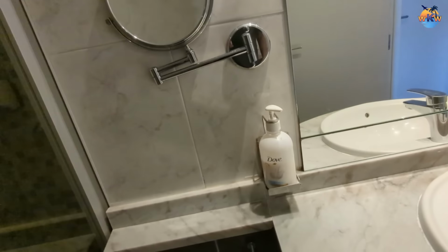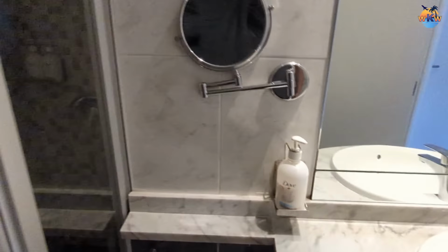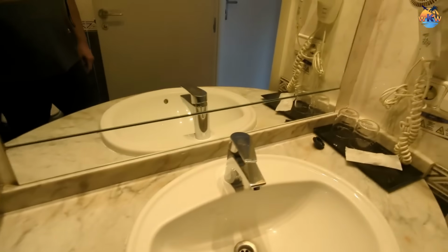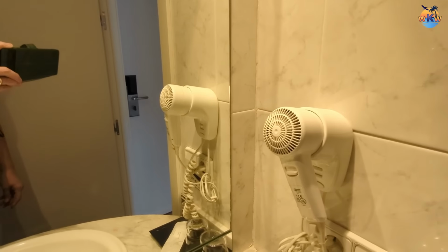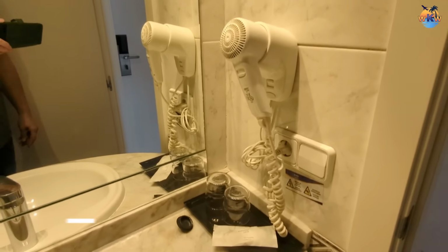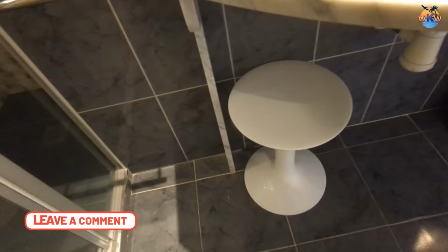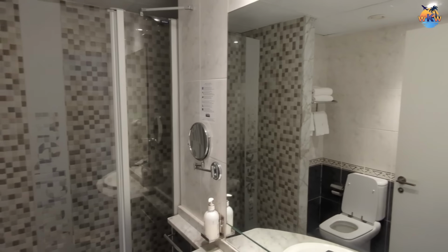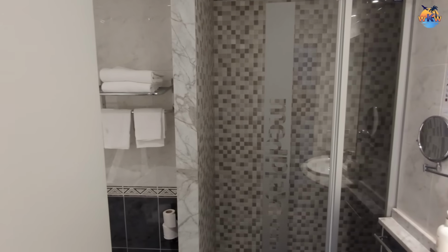Shaving mirror. Some hand cream. There are creams and shampoo in the shower as well. Dove. There we go. Your sink, a large mirror, 2 glasses, and the hairdryer. Only one power point in here, so you have to unplug the hairdryer if you need to plug anything electrical in. And a stool under the sink. Let's check out the rest of the Hotel Riudor.